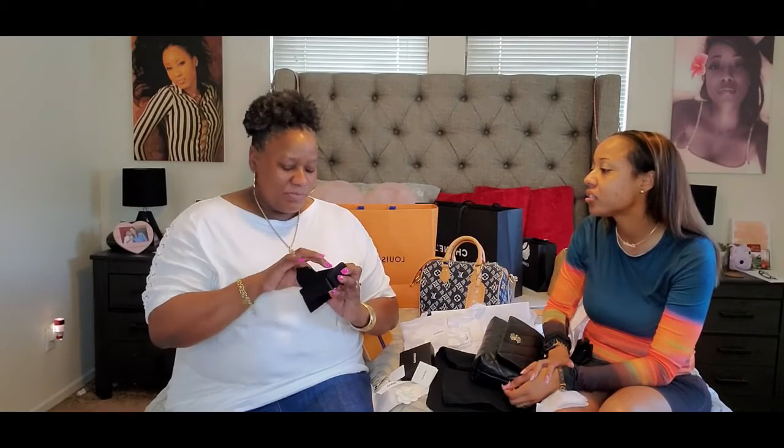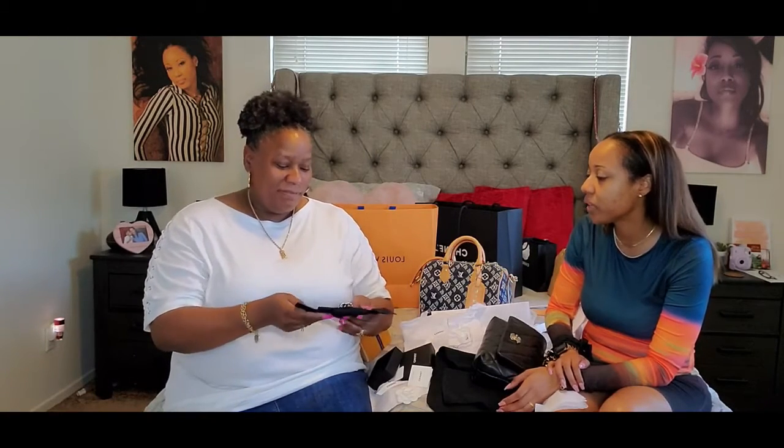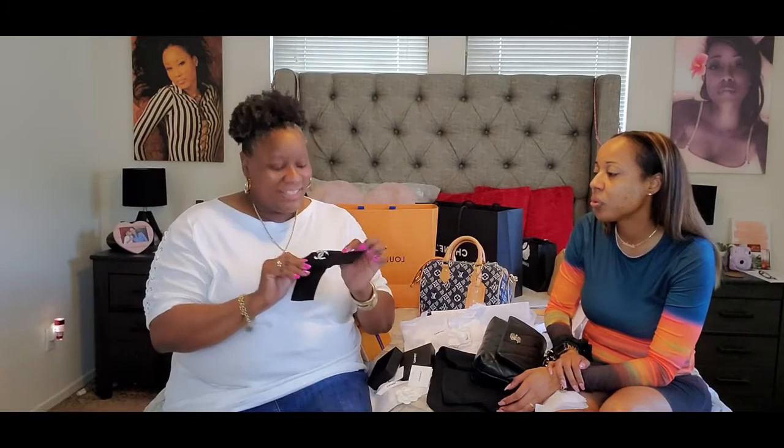It was the perfect size. It's a great size. I didn't want the huge, big one, because that thing is too big. And this is just perfect. It's dainty. It's not too big. So finally, I got a Chanel brooch.